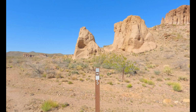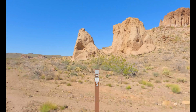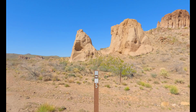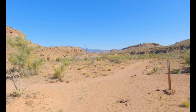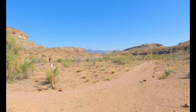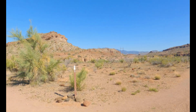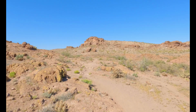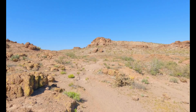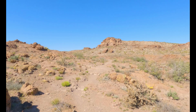Alright, so when you see this number 5 and this beautiful rock monolith right in front of me, that's where you turn right. Okay, so right here is the end of the loop, and you're going to make a left where it says number 8, and that will take you back to the car. And now just straight this way back to your car, and that is that.